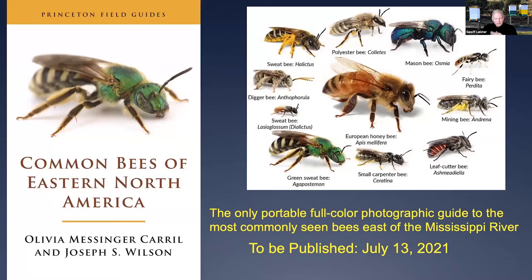And a new book that'll be published in July is by the same couple that published Bees in Your Backyard. This one's going to be Common Bees of Eastern North America. And it'll be portable, so you can carry it in the field with you. Lots of photographic guide to it, and mainly the bees that are east of the Mississippi River, which of course includes us. So looking forward to probably putting this on my shelf.